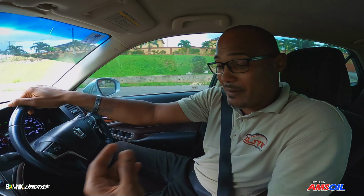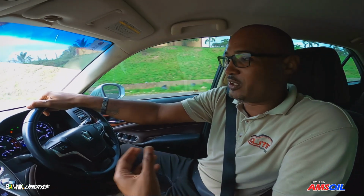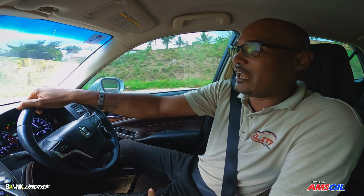So I have another functionality where you can't ever put the car in drive. Because if the car is not cold enough, no matter how much you put it in drive and press gas, it's not going away. So it allows you to do a cold start.